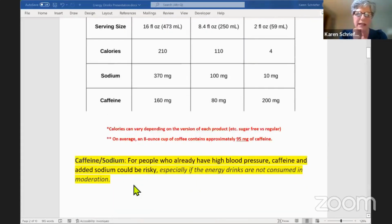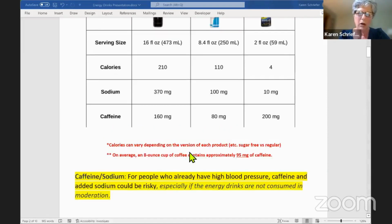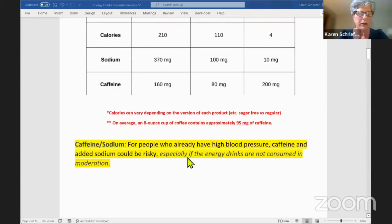Okay, and as far as caffeine and sodium, for people who already have high blood pressure or some kind of heart disease, caffeine and added sodium could be a risk, especially if you're consuming multiple servings of these every day. So just something to keep in mind. If you do have high blood pressure, and also if you don't, it's something to keep in mind, because even if you don't have high blood pressure, all of that sodium and caffeine can take a toll on your health.